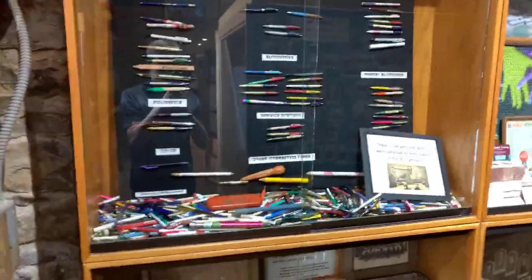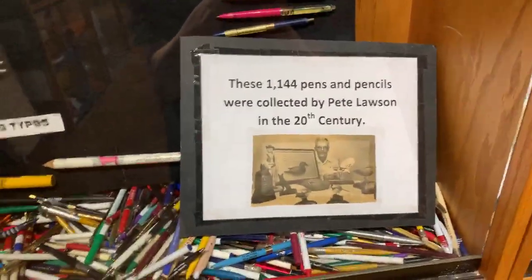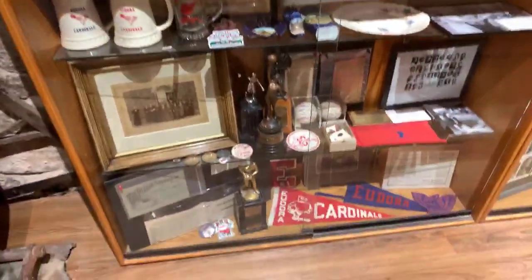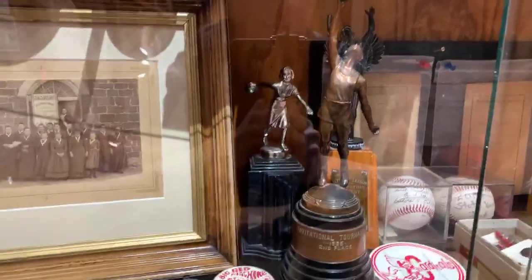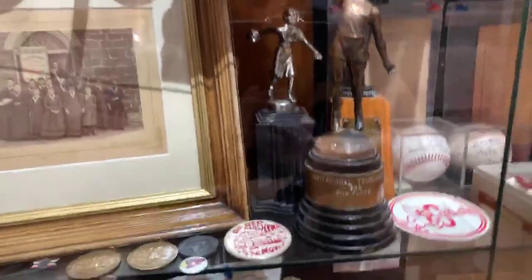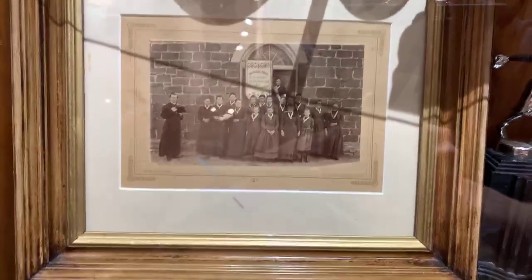This is Pete's pen collection. Pete Lawson liked to collect pens, and I think we counted over 1,100 pens in this collection at one point. This is mostly Eudora schooling related items here, including a basketball trophy from 1937, a typing trophy from 1942, an old girls bowling trophy, as well as another basketball trophy from 1935. And that's a picture of various girls at the Holy Family Catholic Church from the 1890s.